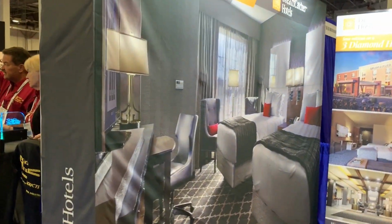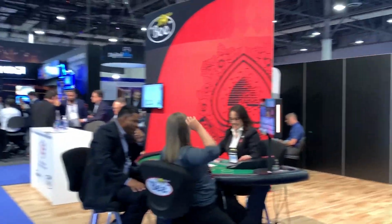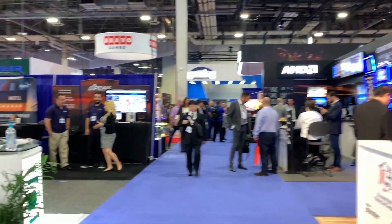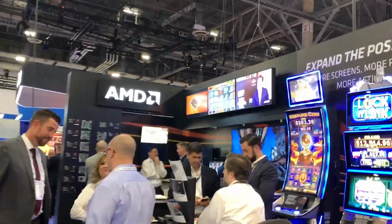Here we have about the hotel rooms. Somebody's selling things for the hotel rooms. So how about that for playing cards? So here we have some of the other kinds of components again, things that you're going to find sometimes in other kinds of tech shows.